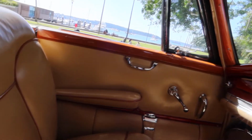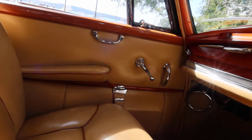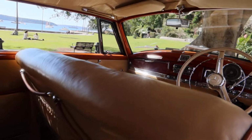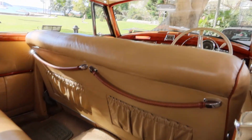Now, I thoroughly enjoyed the drive here, and in fact I'll video something on the way back in these beautiful, luxurious seats. Absolute armchairs, moving armchairs. Now this, as you can see, has a bench. When they were released, most were in buckets, but this was ordered originally as a bench seat. Right.